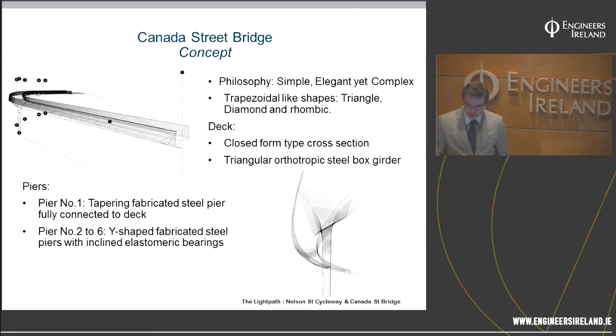So looking at the deck now, and bearing in mind that we had to use only steel, and all the curves as well, we were obviously going to go with a closed form section. So the actual inverted triangular shape was derived and used from the outset. And as it had to be all steel, it ended up being a steel orthotropic box girder, as we had to stiffen all the flanges all the way around.